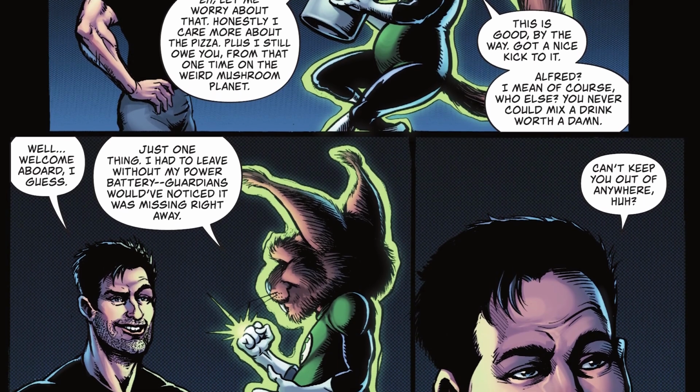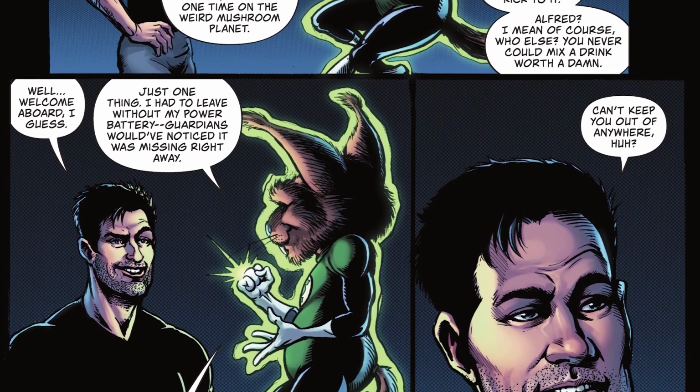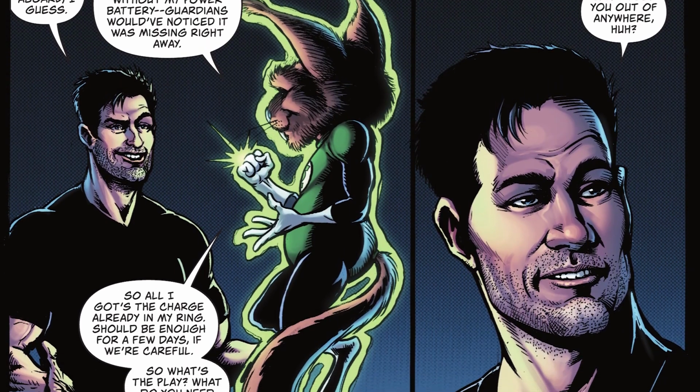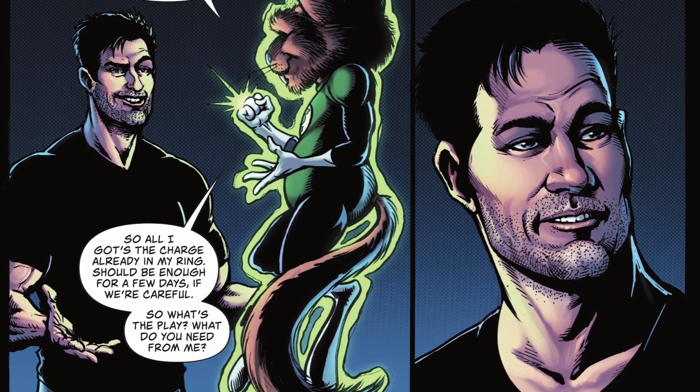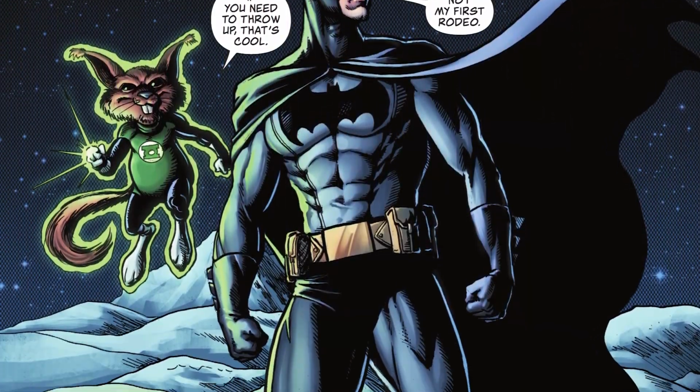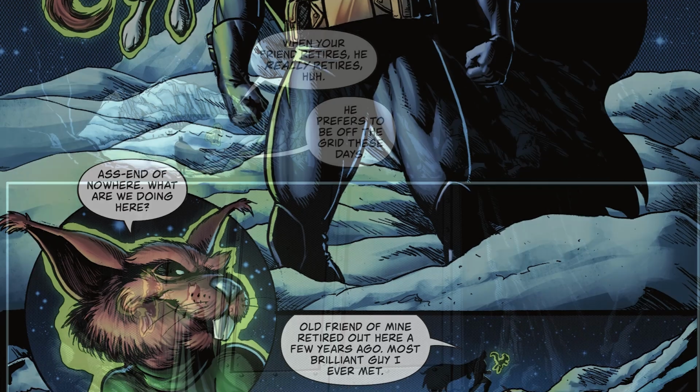Bruce welcomes Dale to the team, and the Lantern warns him that thanks to leaving without his power battery, he's only got a few days charge left in his ring, so they'll need to move quickly. Batman and Dale head for Nepal to visit an old friend of Batman's, who retired a few years ago and now lives in the mountains.